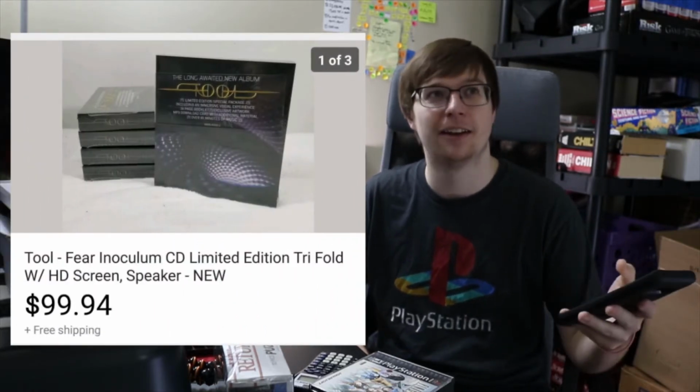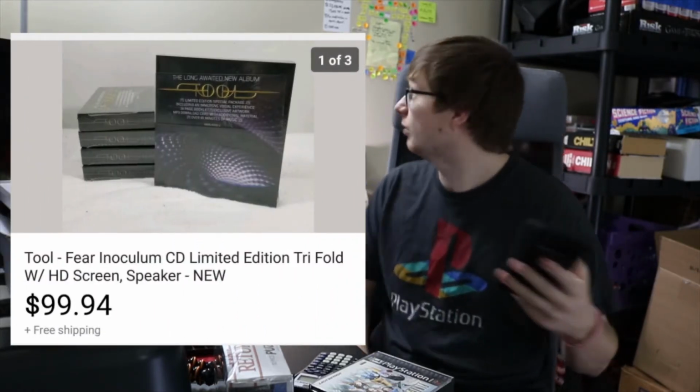Fear Inoculum, the Tool album that came out this year, I paid, I think, $38 a piece for those things, and I ended up selling them for $99.94 a piece. So I had 5 of them. That comes out to $199.30 that I spent, and ended up adding up to a sale of $499.70. So really good there, but it wasn't one singular item. That was more of like a group of things.